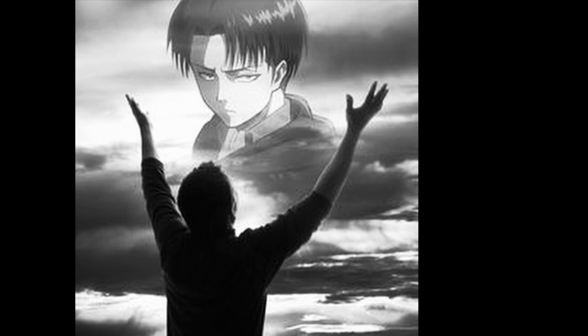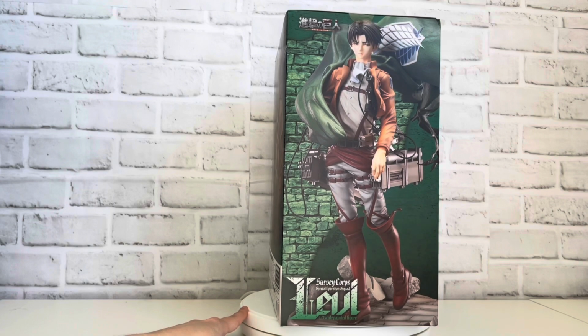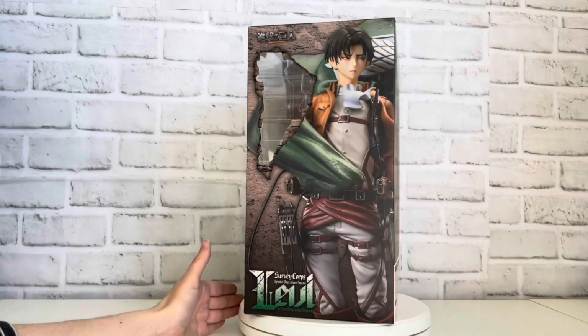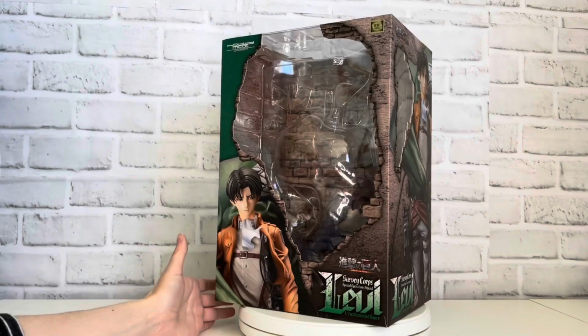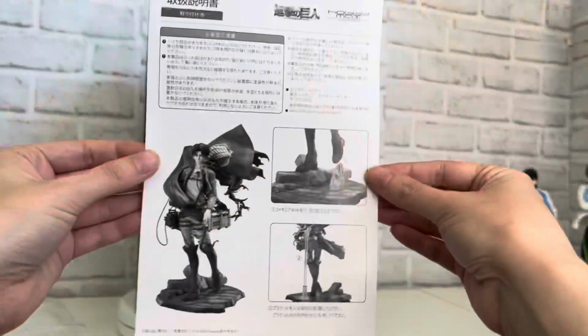But I have to say, I am really impressed by the product design of this box. And I also love the texture to it. It's very satisfying matte. And all the images are printed very cleanly, perfectly. You get great views of the figure. I love the color, I love the design. If you wanted to display Levi in his box, I think it looks great.